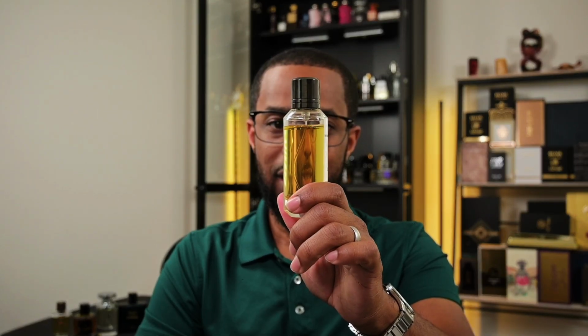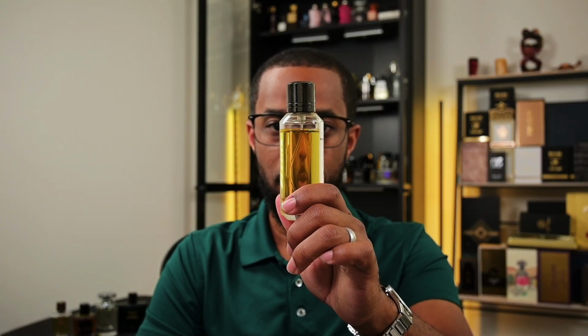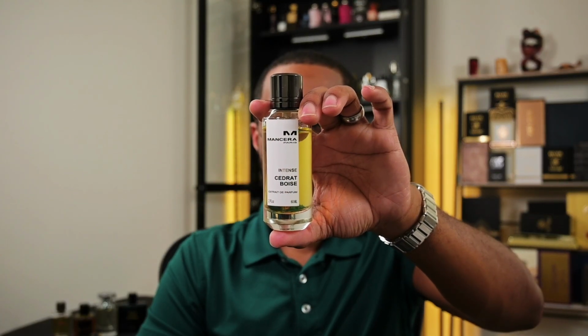And as you can see, I actually got a little bit of a dent there. Yes, this is a smaller bottle, but a dent for me with my big collection and how I try to wear something almost different almost every day, a dent means something for me in my collection. So once again, from Mancera, this is Intense Cedrat Boisé.